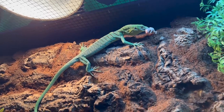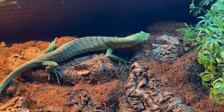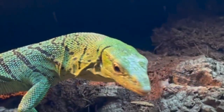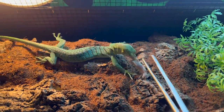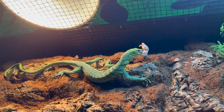You going to finish that food? I got more mice for you. Look, I got this for you. Come on. Just one more. Ooh, there you go. Sweet little dragon. She looks like the Compys from the Jurassic Park movies.